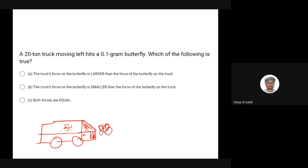All right. So a lot of us chose option C, which says both forces are equal. And what you're telling me is that this big truck and this tiny, tiny butterfly can exert the same magnitude of force on each other. In reality, when I asked you to explain how that is possible, most of you couldn't answer me or said that Newton's third law demands it.